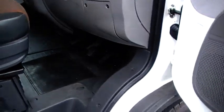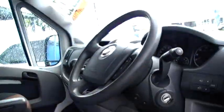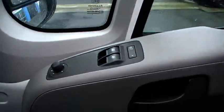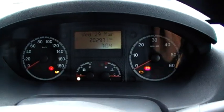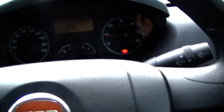Finally a car that is not smaller than me. Oh, you've got to reach all the way down. Go. This car's doing 202,000 Ks. And there you have it.